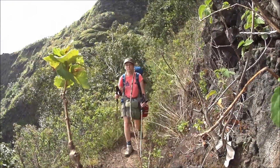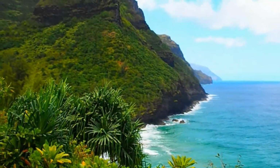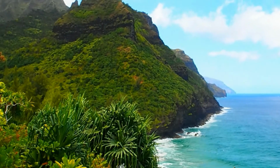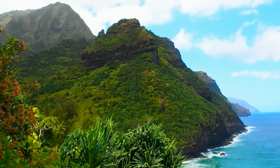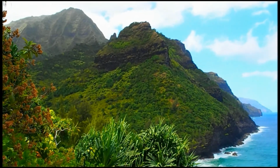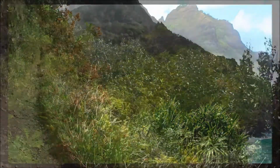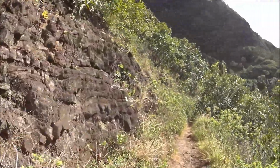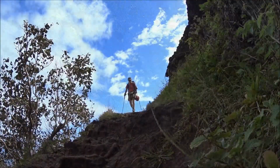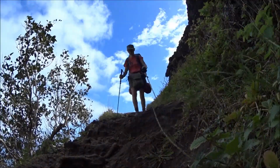This is the beautiful Na'Pali Coast. Na'Pali is the Hawaiian word for high cliffs. The spectacular cliff line along this coast rises to a dramatic 1,200 meters, 4,000 feet above the Pacific Ocean. Those cliffs seem to rise straight out of the ocean, like waves formed into stone. This is what makes this breathtaking scenery.